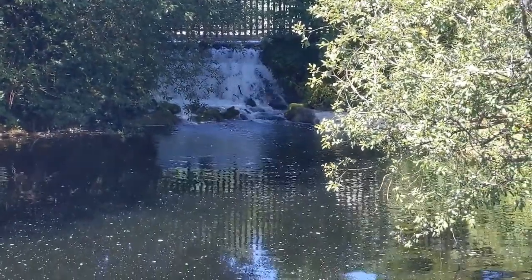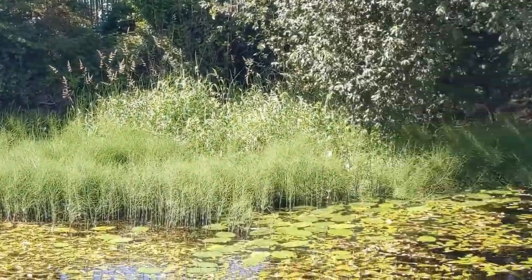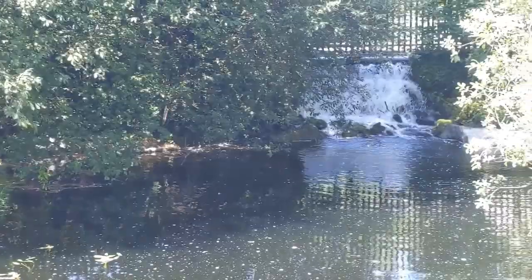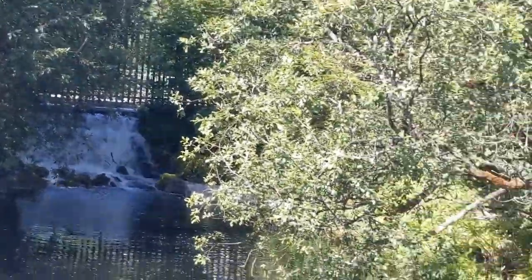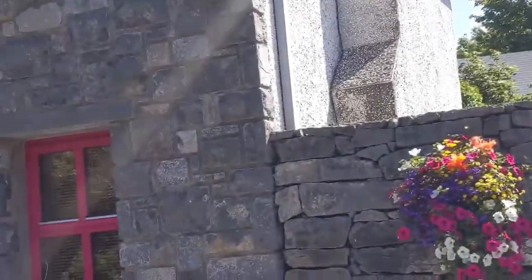Apologies, it's a very narrow road, so everything is kind of loud. But yeah, prettiness and waterfall and parts of the village of Cong. So that is that.